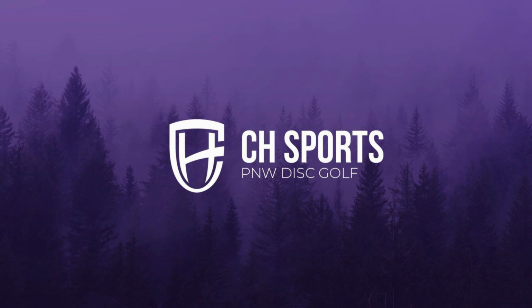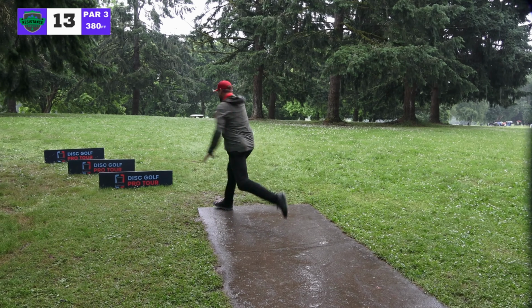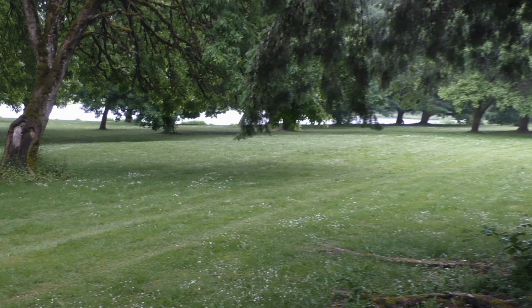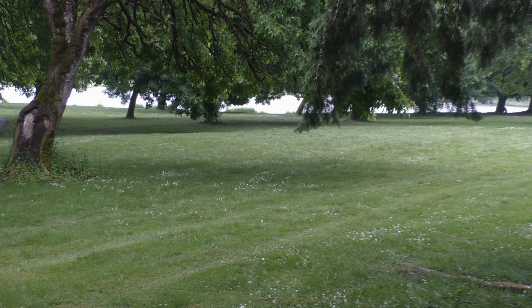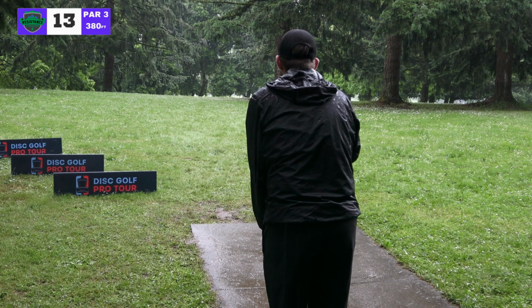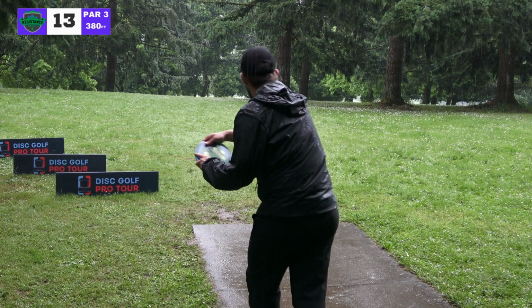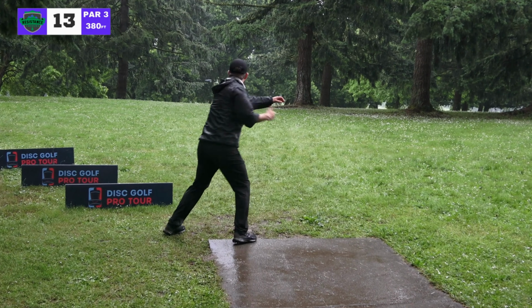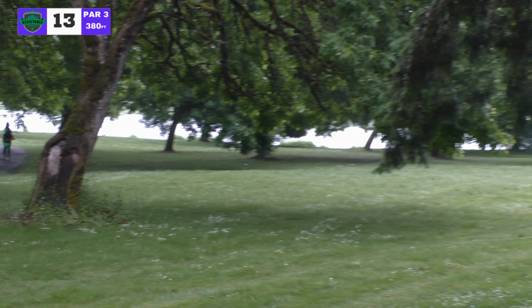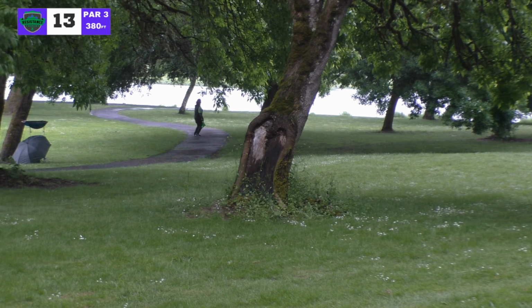Hole 13, another tough par 3. This is definitely an extra birdie if you can get it. Getting just over the hill here, moving into the low cover. This grass is going to make it real tough to get a birdie. Yeah, this hole's hard enough, but when you're not getting any ground play, it's especially tricky.